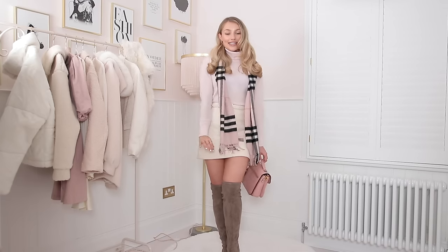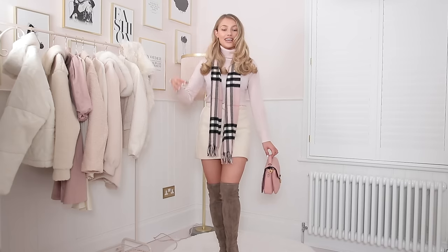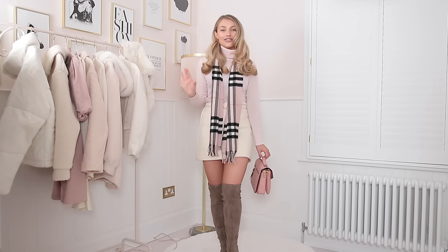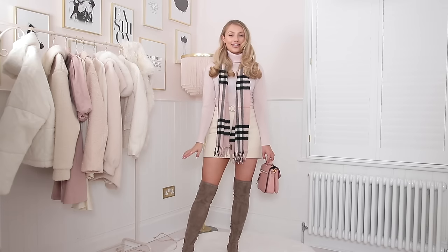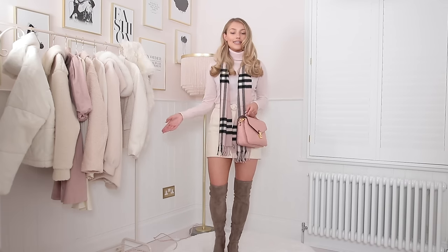And then to accessorize, I decided to go for my pink Burberry scarf, which I just love. I feel like it just adds that finishing je ne sais quoi to every outfit. A little touch of girliness, a little touch of luxe. You just can't go wrong. I then chose my grey over the knee boots just to have a little change. These are my oldest pair. I got these from Macy's like 4 or 5 years ago. So I'll try and find you guys a similar pair.